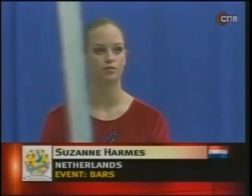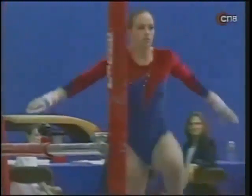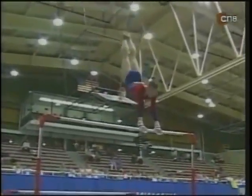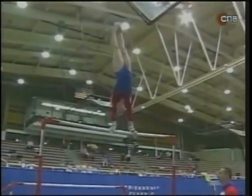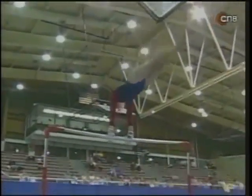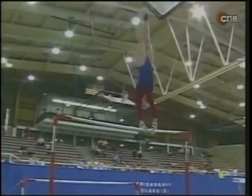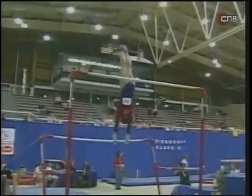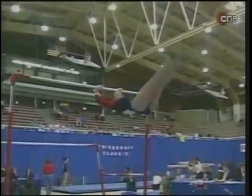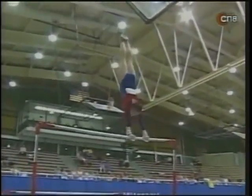And here's Suzanne Harms of the Netherlands. This will be her only event of the evening. Some of the competitors won't do all 4 rotations. Here on the bars. Nice high release move, Streljager. And she has had some foot problems. So of course, uneven bars is a pretty good event if you have foot problems. She'll sit out the other 3 events.